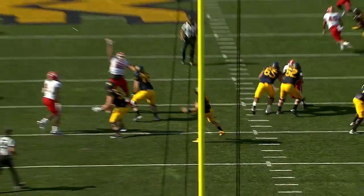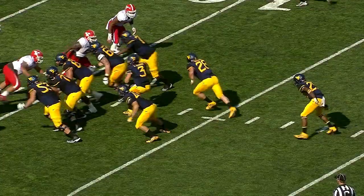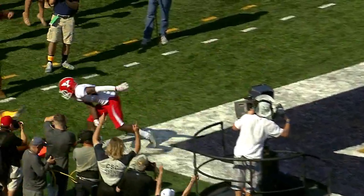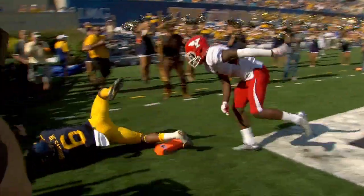Now going deep for Shelton Gibson in stride. Beautiful throw and catch. Fade, end zone, short with the grab, and short is in for the score. Flag on the play, it won't matter.